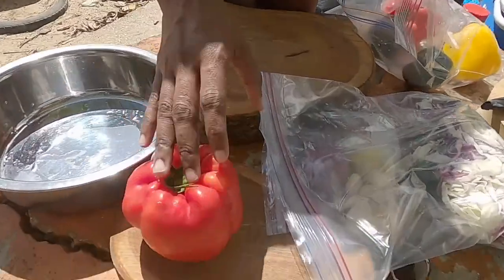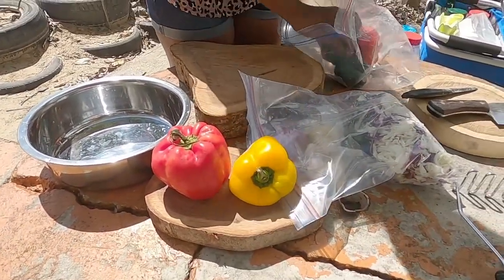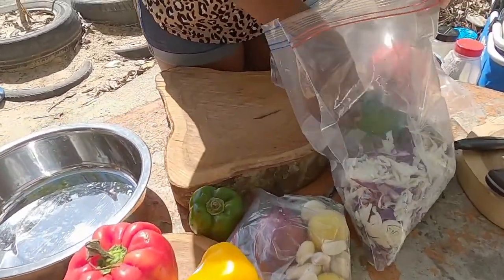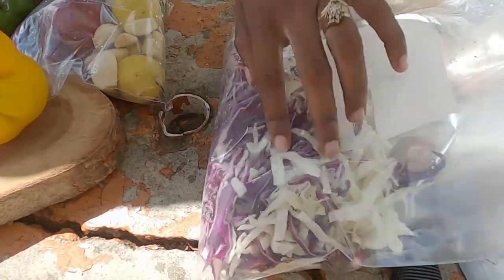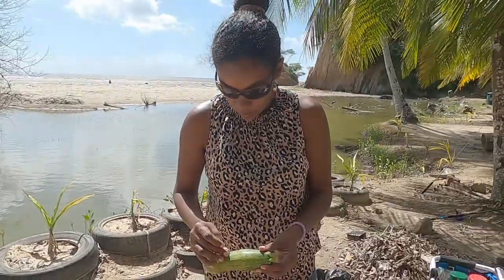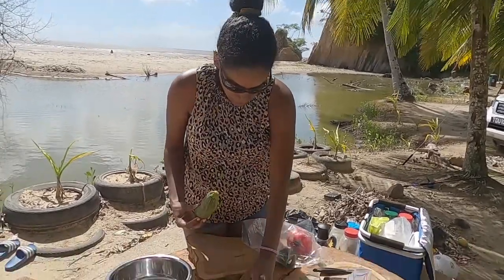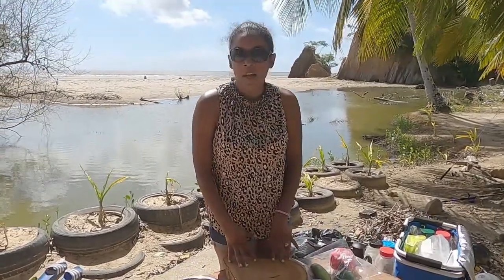So guys, we're going to do our vegetables. That'll be red sweet pepper, yellow, and a green. Well, we already did the purple, the red and white cabbage. We have a zucchini, we have a red onion, and we have some chili peppers here. So we're going to cut our vegetables and we're going to saute them.